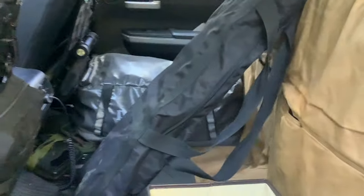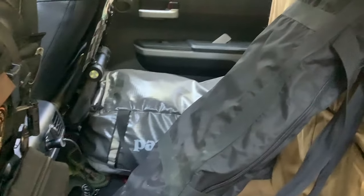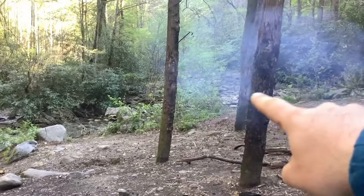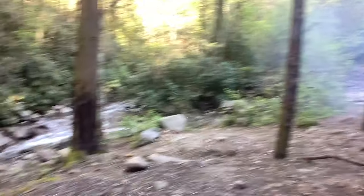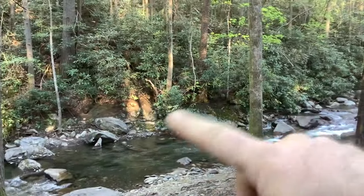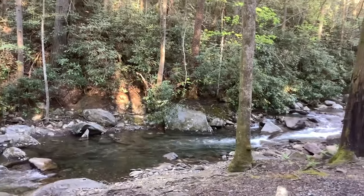And then inside, I've got my Maxtrax with me this time, just kind of propped in there. Patagonia Black Hole duffel with all my clothes and some of that kind of stuff, drone and everything. And then the game camera that we're going to put out later tonight, probably across that creek there. I don't know. We might do it down here by the water, somewhere over in here. But I'm very curious to see what kind of animals are coming up at night after I go to sleep.